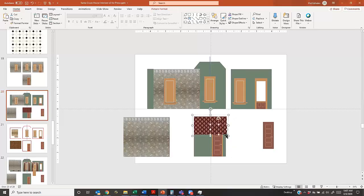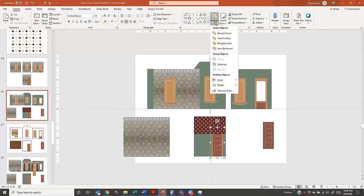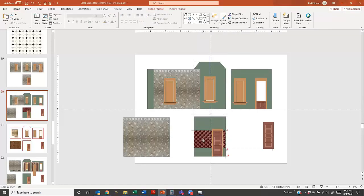Then let's shrink this down so it fits on the wall. If I click on the door and go up here to Arrange, you can just look at these tools; if you've used any computer program like this, they're pretty easy. Arrange moves the objects around. So I choose Arrange, Bring to Front, and now the door is in the front. I can move this down and say, okay, this was here.